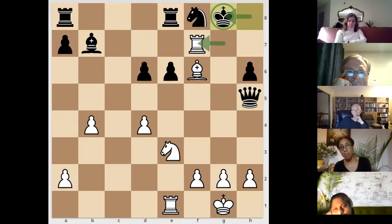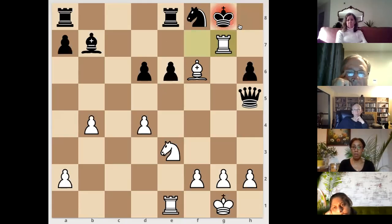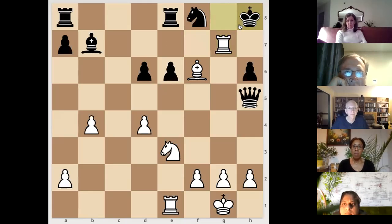Move. Going back to its spots. Go back what square? G7. Yeah, back to g7. Reestablish the position, right? You have this, putting your opponent in constant discovered check is very powerful.